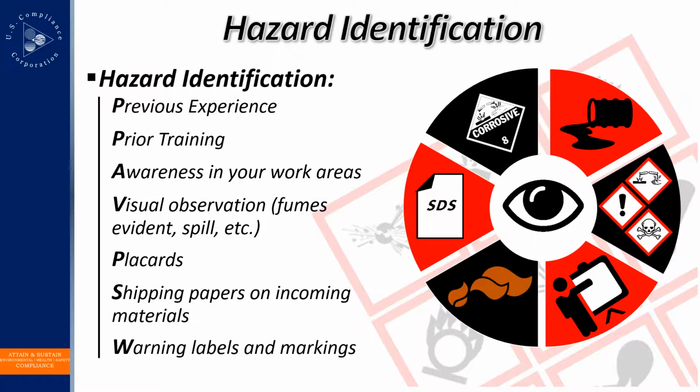And finally, think about the visual observations that you're coming across, right? What are your senses telling you? Is there something that smells different? Is there a liquid pooling on the floor somewhere, right? Does it smell different than it normally does when you come in the morning, right? These are all signs that, hey, maybe something's going on that I need to be aware of, and maybe, just maybe, I should tell somebody about that before somebody gets hurt.